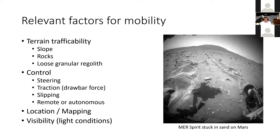However, if you want to, for instance, use skid steering to turn, then you at least have to have motors that are strong enough that allow you to slip. Otherwise, you cannot turn properly. And then, of course, what is very important as well is whether or not it is remote controlled with a human in the loop, or if it is autonomous and has to make decisions, for instance, to detect whether or not my wheel is stuck or is digging itself in or not.